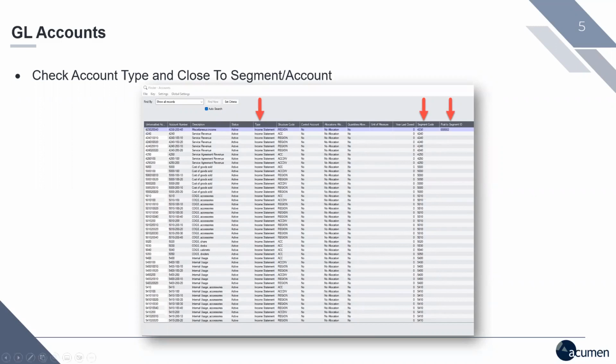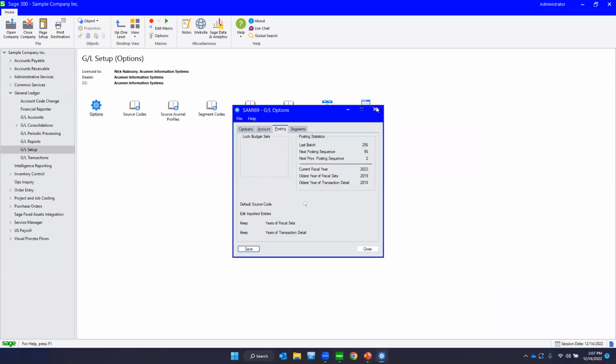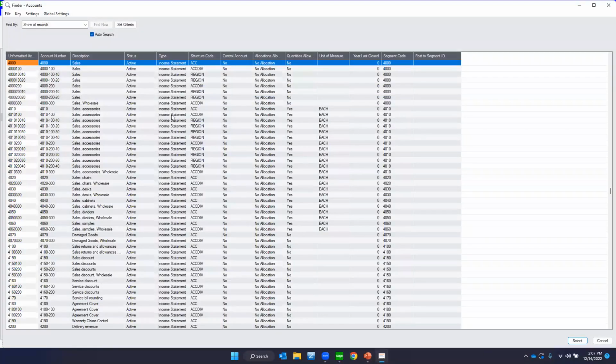So the way to check that, at least my favorite way to check that, is to go into the general ledger, into the GL accounts window here, and just open this up. And instead of flipping through them, right, we're actually talking about the field right here, account type. What I like to do is go into the Finder, hit F5 or launch the magnifying glass here, and make sure that I have account type, and I also have the segment code and the post-to segment ID columns available. And I'll show you why I like to do that.